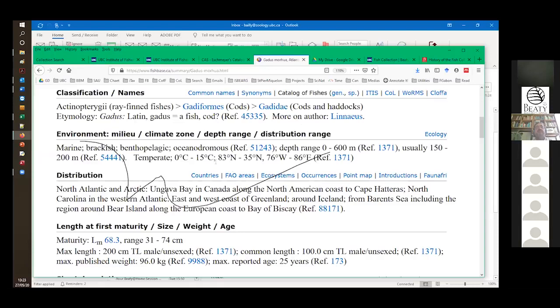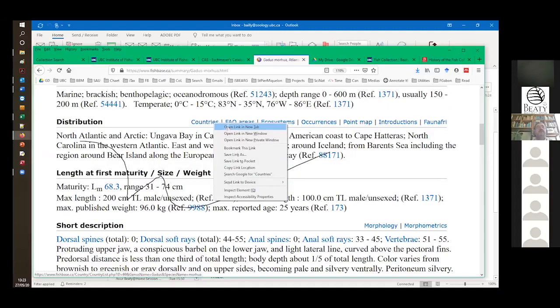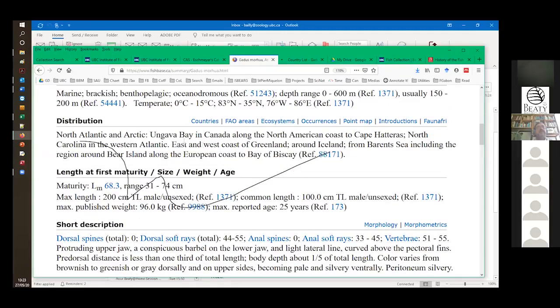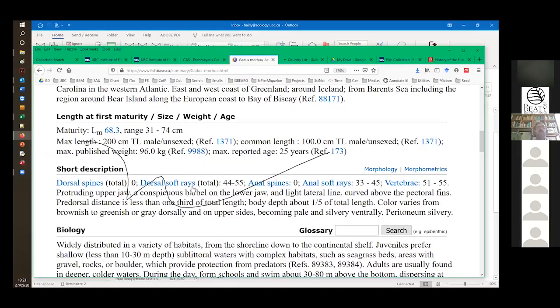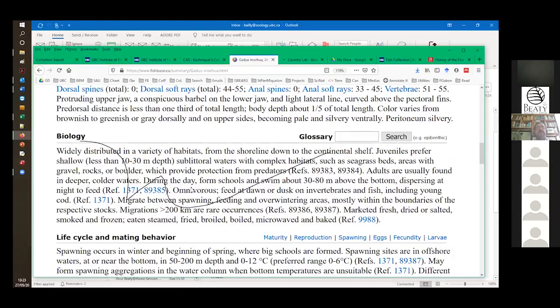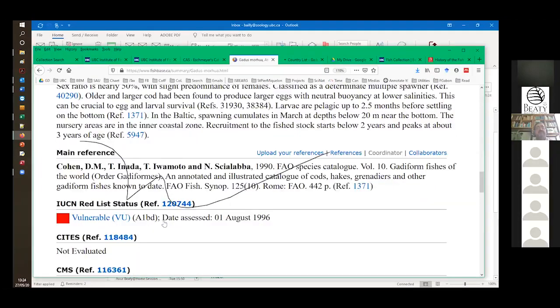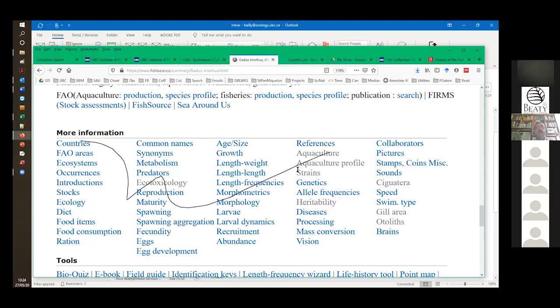But then you have much more detailed information on the distribution, the maximal length, the length at maturity, a short text on biology and reproduction, and so on. And you have additional information on all the links that are blue. FishBase was basically created for fishery management. That's why you have so many very technical population dynamics and biological information.